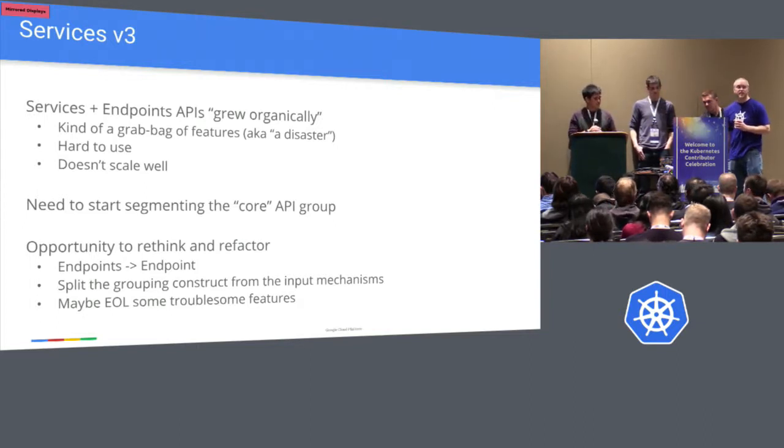So this is a place where, if people are doing network development, if you're doing things with meshes and other areas, I would love to hear feedback on the problems that you're having with services and endpoints.